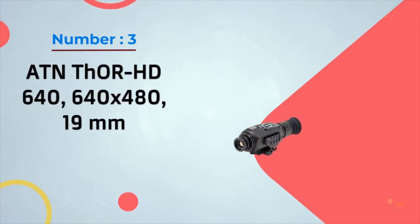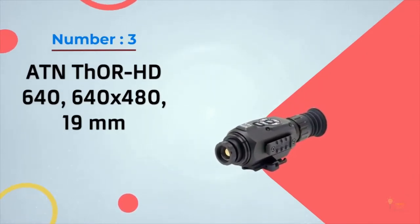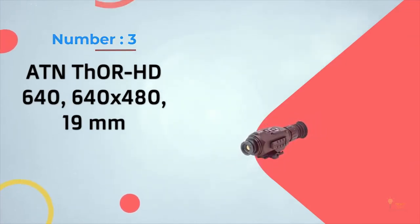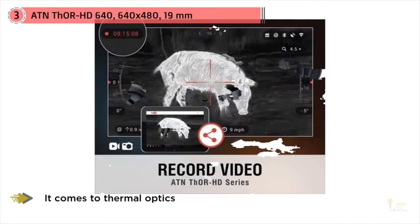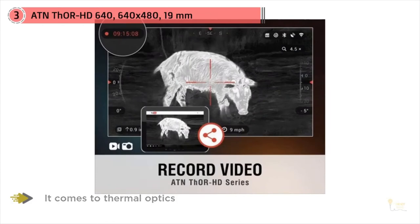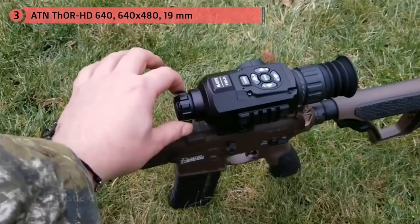Number 3, ATN ThOR-HD 640, 640x480, 19mm. When it comes to thermal optics, there are only a few companies to choose from. The one that comes up the most is made by a company that's well known for their highly advanced range of optics, ATN. Not only is the ThOR-HD the best thermal scope under $6,000, but it incorporates some of the best technology and innovations on the optical market today.